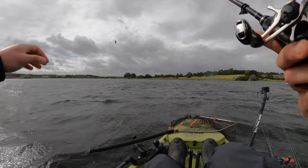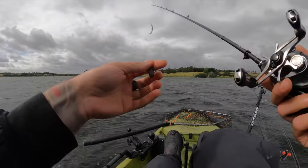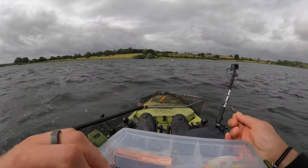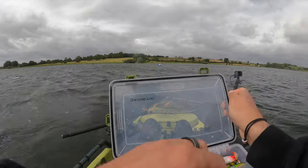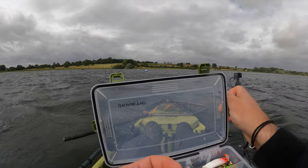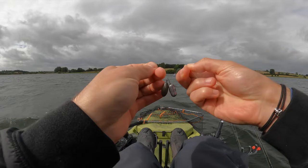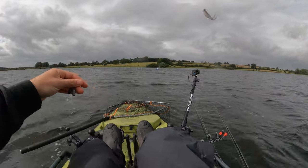Weight is not enough. Not enough weight. More weight. I think I've seen a drop shot. Another drop shot weight here. I'm putting two weights. Let's see.